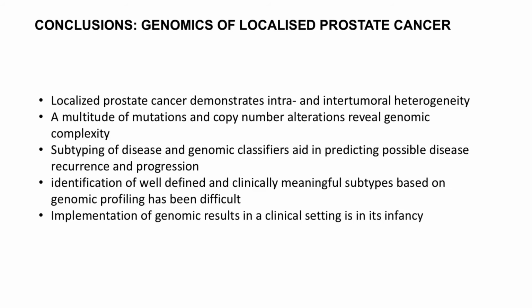Subtyping of the disease and using classifiers to predict possible disease recurrence and progression can be useful, as demonstrated in some of these publications. But does it really give us an answer to the question that we have? How well can we actually reclassify our patients and manage them accordingly? That is difficult. It's probably in its infancy, its early days. But it seems to show promise.